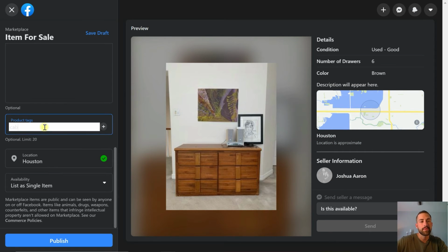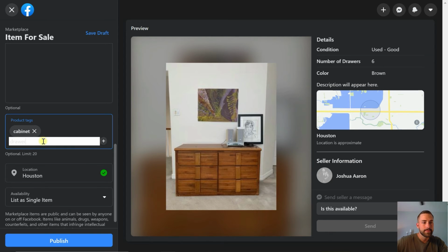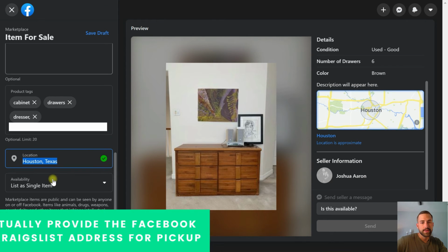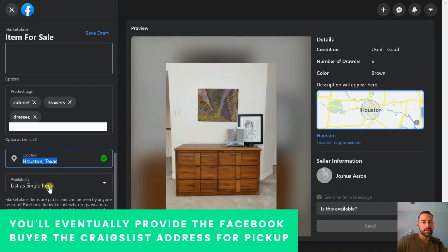They are optional. So I'd put like cabinet, drawer, and you can just add a bunch of different search terms that someone maybe on Facebook Marketplace would go ahead and search. So we'll go to the location. We'll type in Houston because that's what the Craigslist listing was shown as, and then list as a single item.